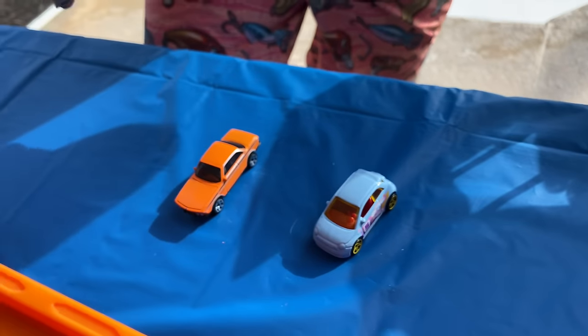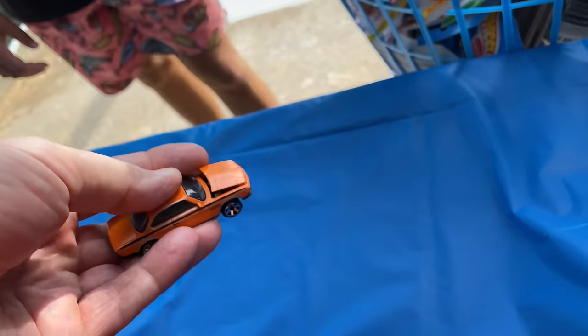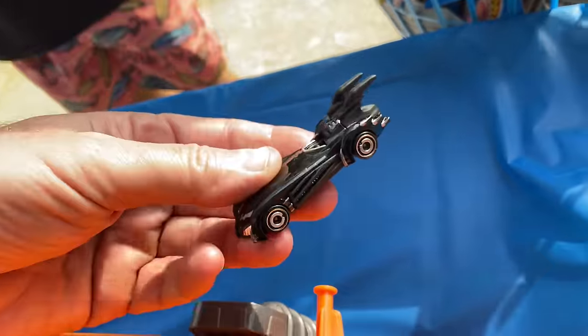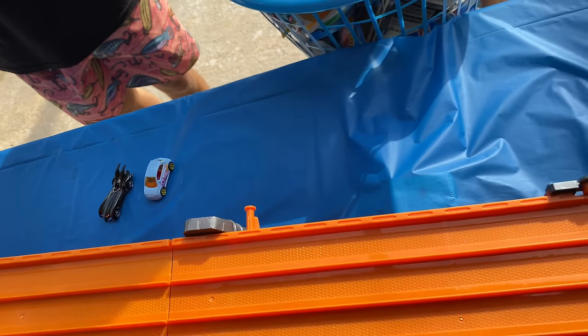And over here, what's the moving part on the Beamer? I think the hood flips. Yeah. That's cool. That's real cool. Can't get it all the way up, but pretty neat. Oh, yeah. All right. Don't force it. It doesn't move all the way up.